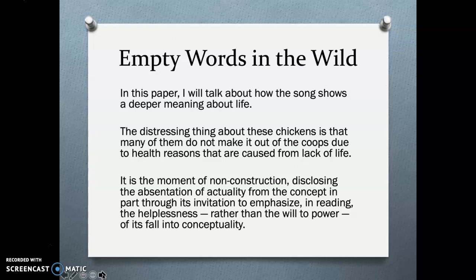So we're talking about being concise and being precise. That means saying what you need to say in an economical way, but also saying it with the exact words that you would need to say it. "In this paper, I will talk about how the song shows a deeper meaning about life." I see very little in that sentence that conveys anything at all.